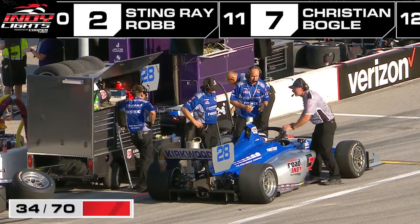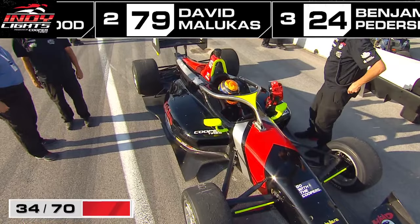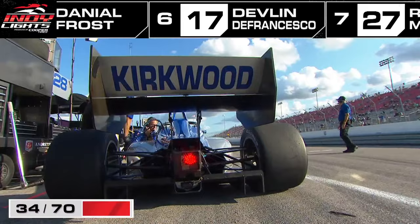Interesting to note, Alex Palou leads by 21 points, Nick. He qualified in the 12th position. He'll roll off in the 21st position because of that engine change resulting in that nine-grid penalty. So, Davey Hamilton, your points leader has a lot of work to do to keep that 21-point lead once he leaves Worldwide Technology Raceway tonight.